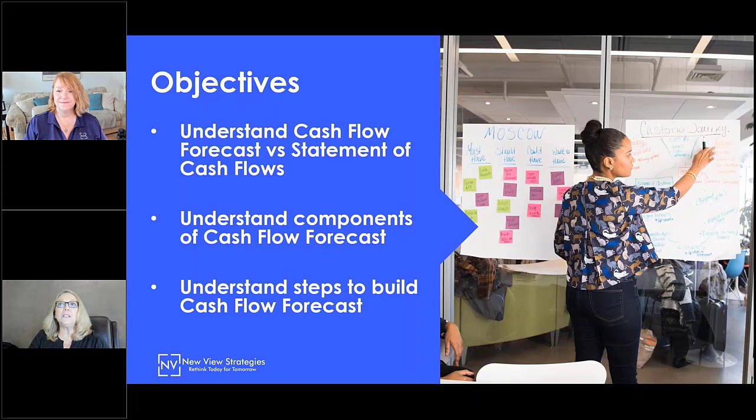Objectives. We're going to talk a little bit about the difference between a cash flow statement and a cash flow forecast, right? Statement of cash flows or cash flow statement and cash flow forecast. We'll talk about all the individual things that it takes to set up your cash flow forecast, and then we're just going to walk through the steps of building one here today, and you should be able to take those steps and get started building your own, which I think that's the point of this exercise.